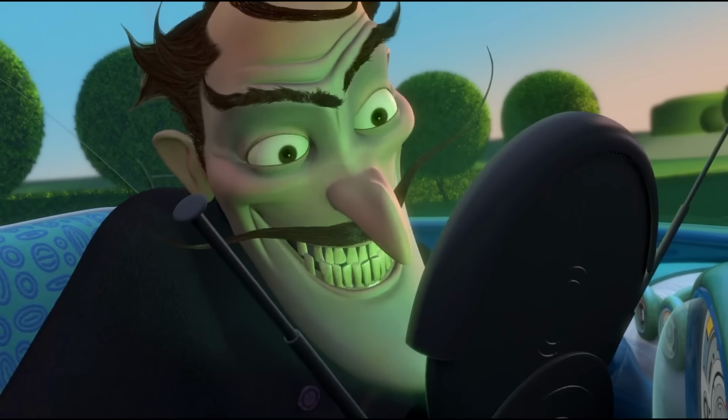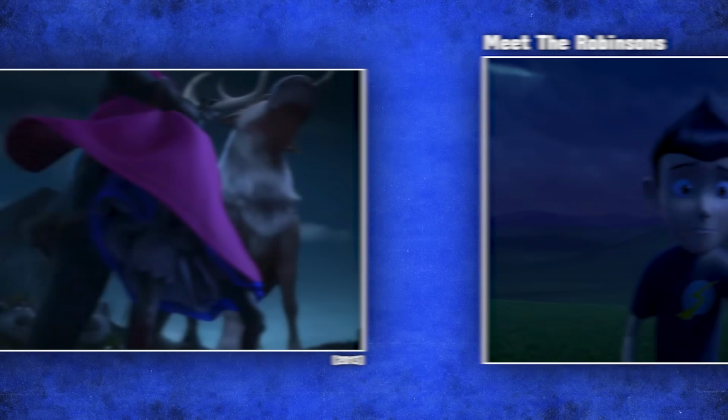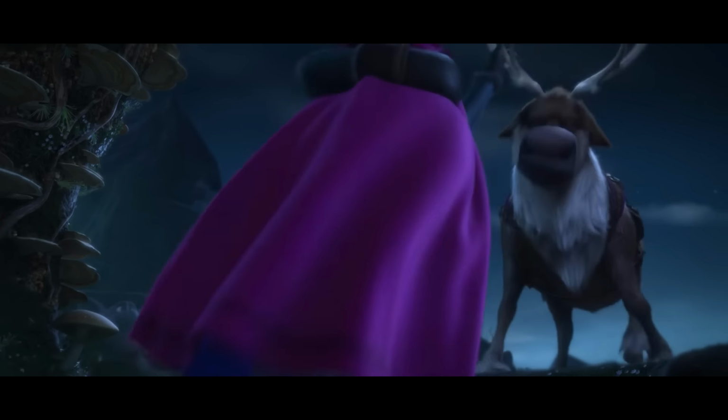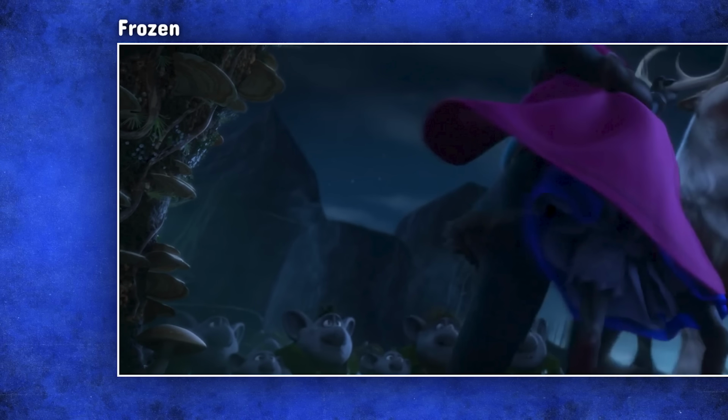I swear the rest of the movie doesn't look this bad, but this frame has me wanting to beat the Robinsons. Frozen is next, which is only bad because it just happened to fall in the middle of a motion or movement or action. In other words, this frame is all purpose and no pleasure. But I will say, the mushrooms on the left look really nice.